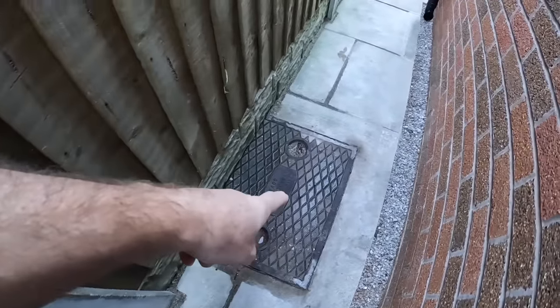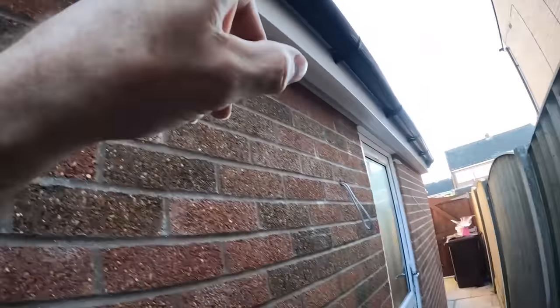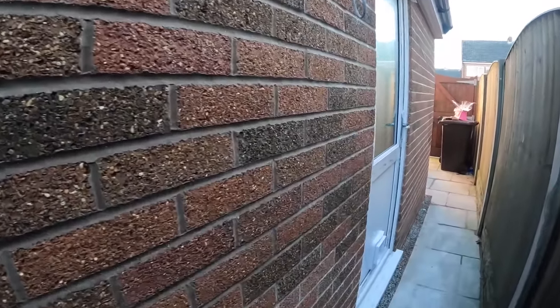So, yeah, I'm here to lift this, dig this out, put us a gully in this corner to take the rainwater, which was an oversight on my part.